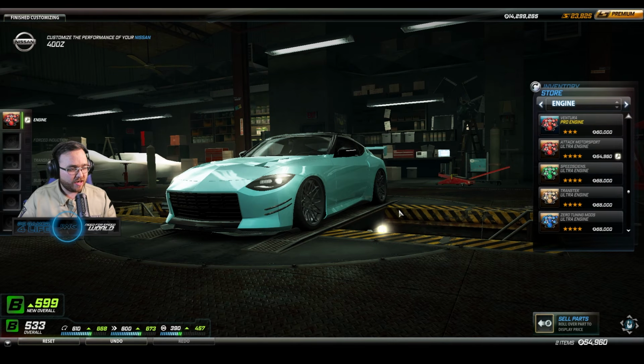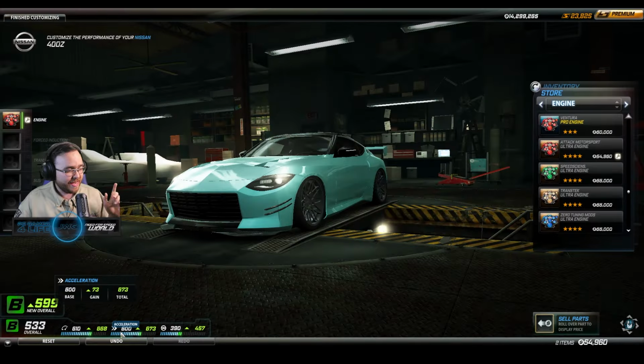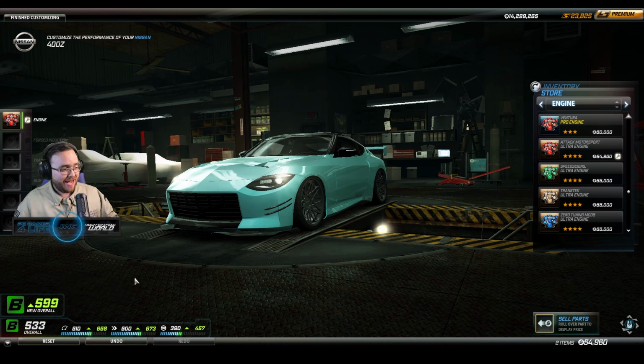I got one part installed. It's handling focus part. I'm probably going to be separating these parts like crazy with this car. I want to see how well I can balance it as much as I can. We now get an overall of 599, top speed of 668, acceleration at 673, and handling at 457. Acceleration got the most gain. I actually don't understand why, but it's cool. It's now above top speed, and handling at a 67 gain, which is the second most out of the three. Top speed got the least, which is fine by me.